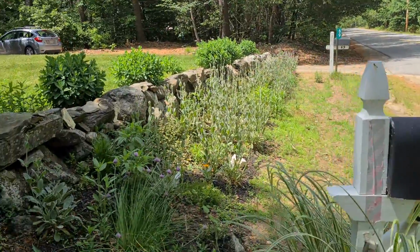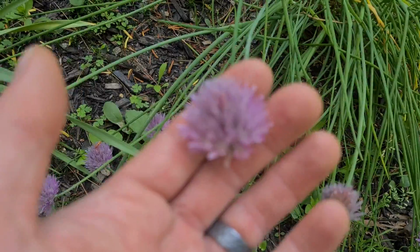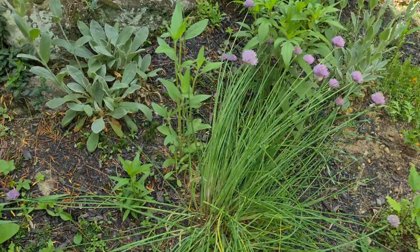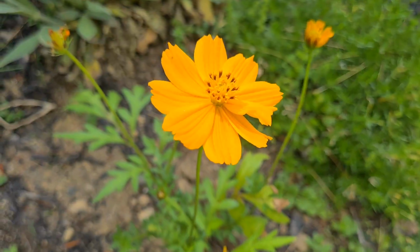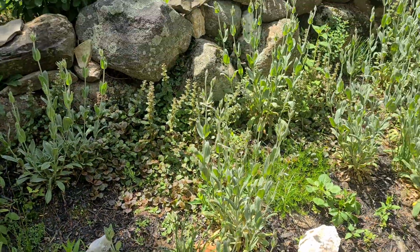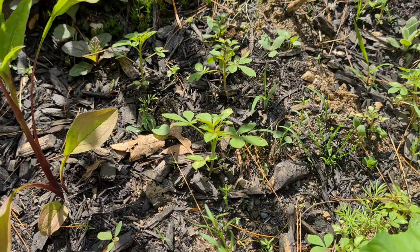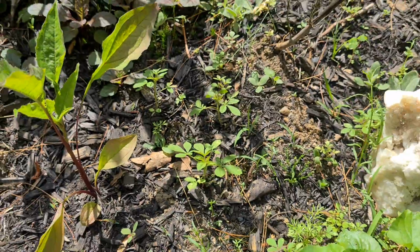Front's looking pretty good too. Cosmos. And then just a bunch of lychnis. A bunch of little seedlings coming up, and that's Cleome. Those will be those big spider flowers in summer.